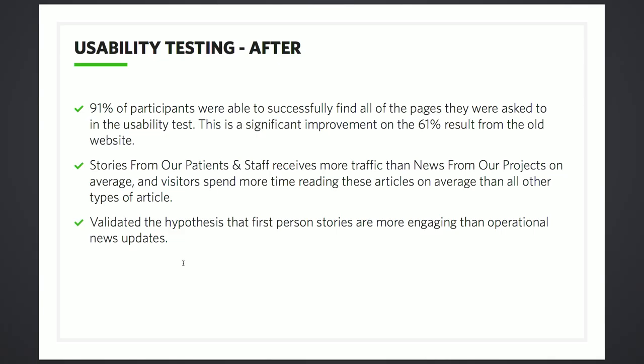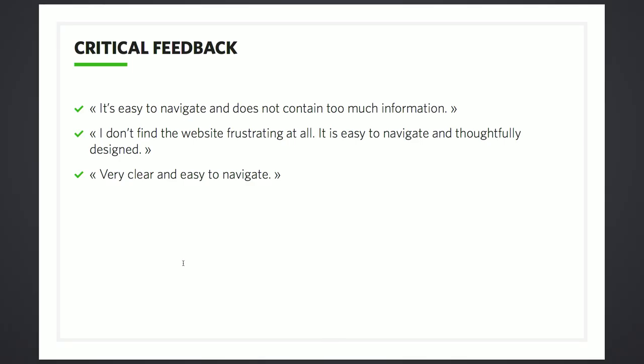Good one. So after, 91% of participants were able to successfully find all the pages they were asked to. This is a significant improvement versus the 61% that we had before. Stories from our patients and staff, which is the focus now, receive more traffic than news from our projects or any other types of articles on the website. And basically, we really managed to validate the hypothesis that first-person stories are more engaging than operational news updates.